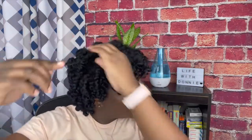And this is what I'm trying to avoid. Of course, if it happens, it happens, but I think twisting it back into place prolongs the life of your curls. So I'm going to separate it some more. This is the final product, definitely different than the hairstyles that I usually have, but I absolutely love it.